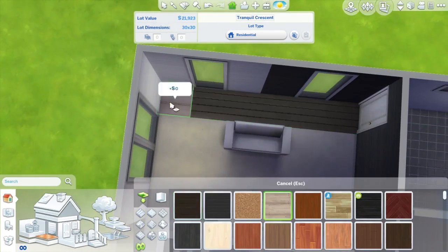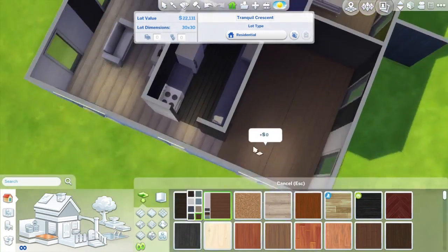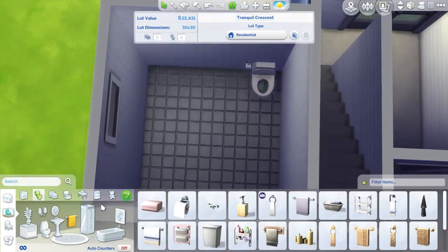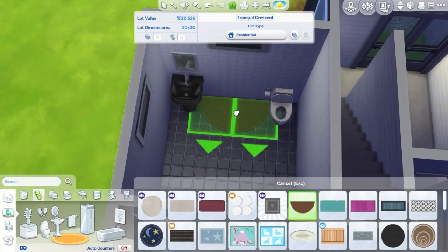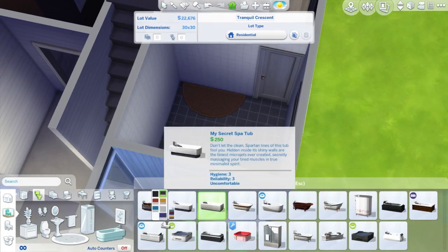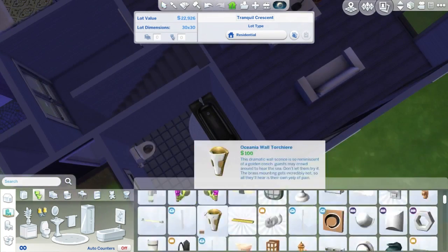And when I was trying to make sure I wasn't running out of funds to do everything, I went with the cheaper way, and I stayed away from expensive stuff. So there's not a lot of, what's it called, decor. It's just basically the necessities for your bathroom, your kitchen, your living room, your dining room, your bedrooms, your basic necessities for building.